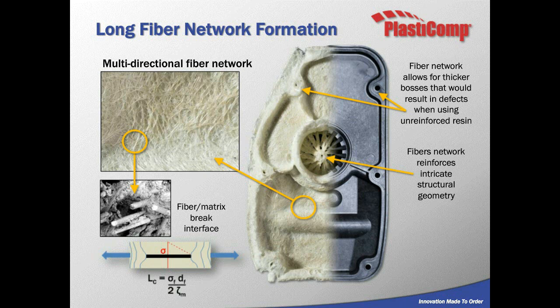When we look at the center of the part, you can see that more intricate detail, very thin walls that the fiber's flowing through. Now you can do this as long as you have shorter flow lengths. You wouldn't want to do this over a very long flow length or you'll start breaking down the fiber. But when you have smaller details like this, you can still get away with it and still have a robust part.